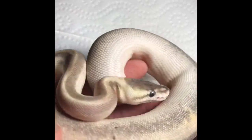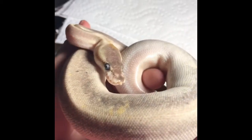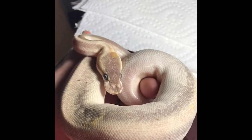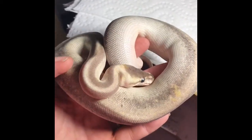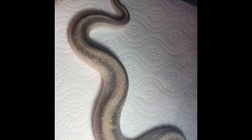And last but not least, this gorgeous little girl here. Her name is Titch, for Triptych, or 3, power 3. She is a super cinny lesser. And I just love, and she's got those little paradoxes, and it's just gorgeous. Let me see if I can lay her down so you can see how it's in a stripe like that. Isn't that just amazing? And I am totally in love with her.